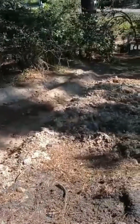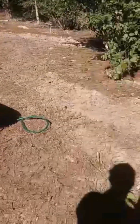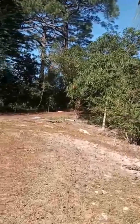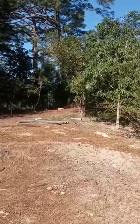And then all the way in the back here, all the way down there, I hoed all the way up there, which is kind of nice to be able to do. Kind of gives you an idea of my property here too. So I'm gonna hoe this up, make a nice fat row.